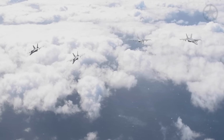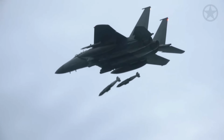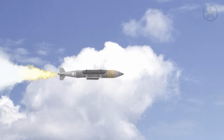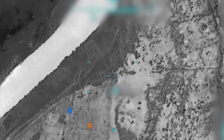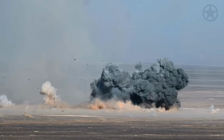The first two Super Hornets rolled inverted, then pulled through to a 45-degree dive. At precisely 4,200 feet, their weapon systems released the first BLU-109s. The bombs fell in a ballistic arc, their laser-guided nose cones making minute adjustments during the 12-second fall. No explosion marked their impact, at least not visible from the air. Instead, the bombs disappeared into the earth before detonating deep within the cave network. Secondary explosions erupted from inside the mountain as ammunition caches ignited.